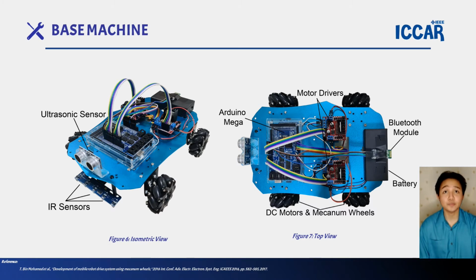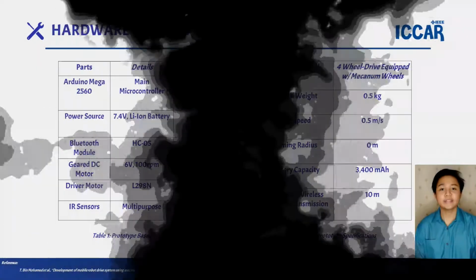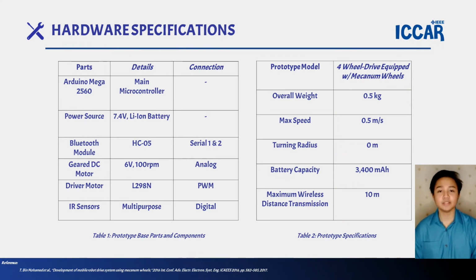The robot can also be controlled manually using an integrated Bluetooth module. The rubberized external rollers attached to the whole circumference of the mecanum wheels, angled at 45 degrees, provide the robot the capability to move in different directions while maintaining its original position. Table 1 shows the prototype base parts and components. It consists of Arduino Mega 2560, a power source, a Bluetooth module, geared DC motors, driver motors, and IR sensors.